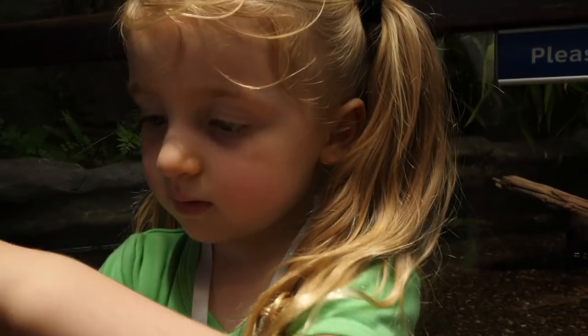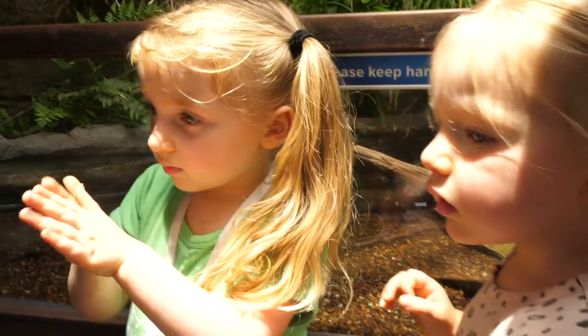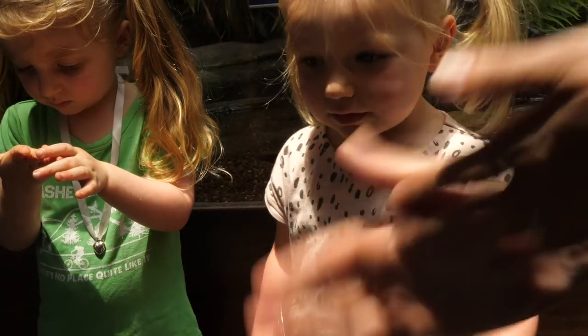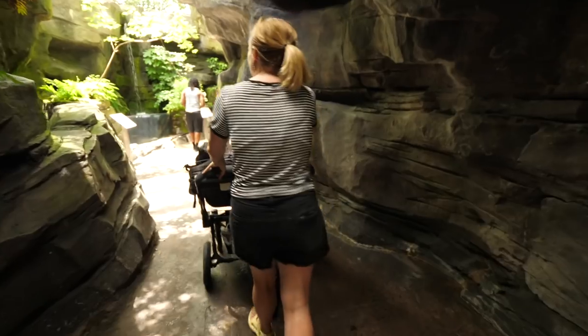Maple, do you want to touch a turtle? I want to touch a turtle. Then look right over here. See this man? He's holding a turtle. Sanitizer. Like this, look. And then you rub it, just like that. Good girl. Thanks, guys.